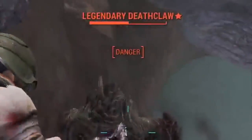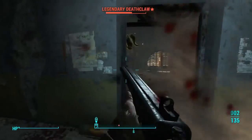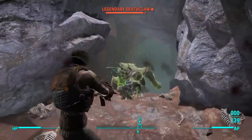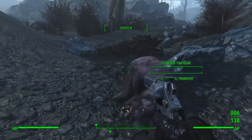Any Deathclaw also has the chance to be known as legendary, making them stronger than normal and giving them the ability to mutate during battle, regaining all their health and having a chance to deal even more damage. Sometimes you can find them asleep, so make sure that you tiptoe past.